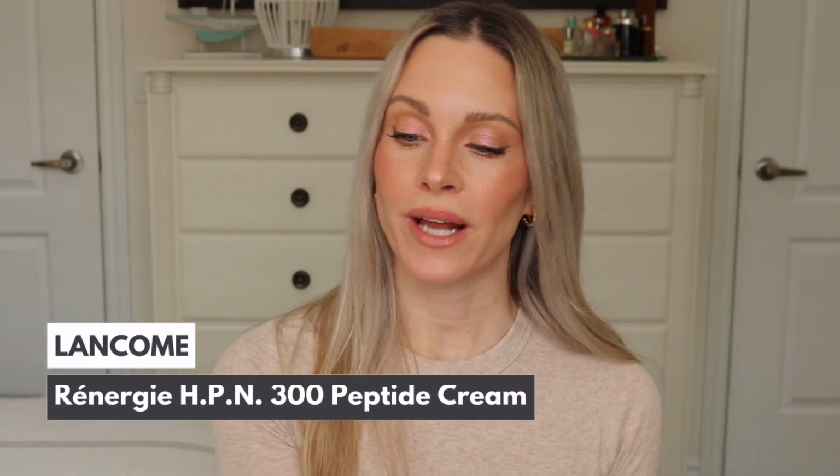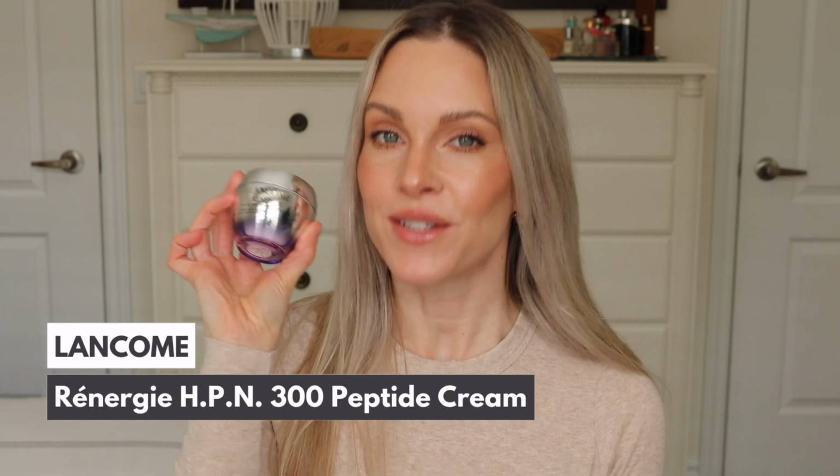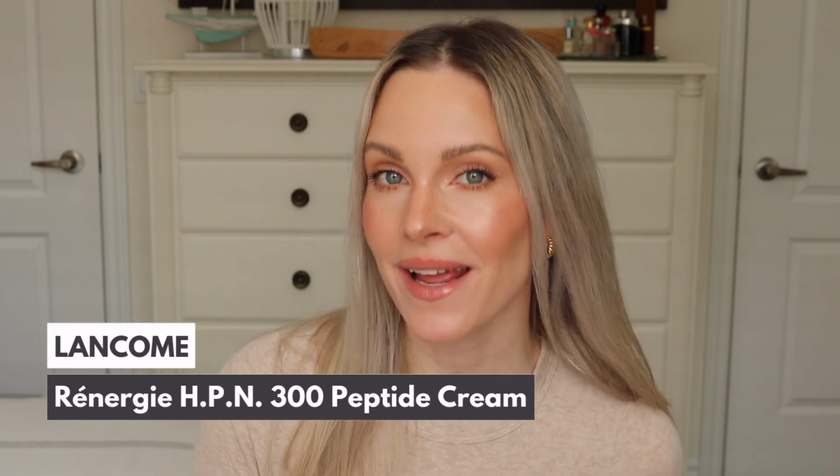The next one is by Lancome, and this is their new Renergy HPN 300 Peptide Cream. So this contains over 300 different types of peptides. The highest concentration ever made by Lancome, but to be honest with you, I've never seen any brand come out with a product that contains over 300 types of peptides. So if you know of a brand that has something similar, please let me know in the comments below, because I'm telling you, I feel like they're the only ones right now.